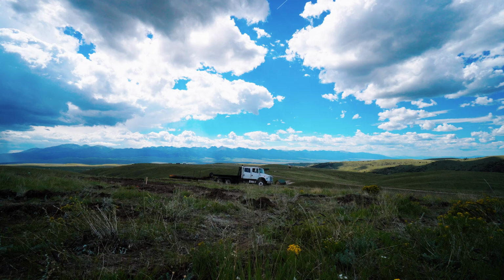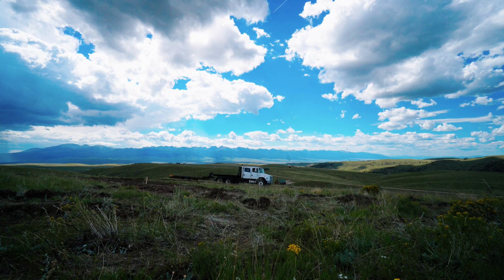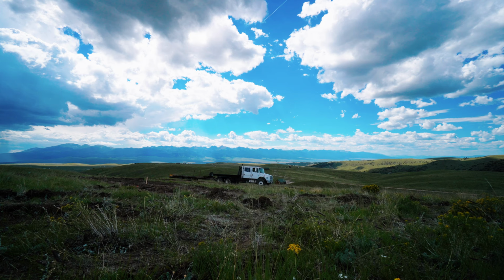So yeah, that was today. Check out the view of where the house would be. But just so you know, you're like 16 inches off the ground. It's gonna be much higher. Much higher.